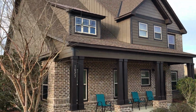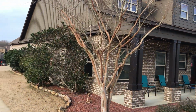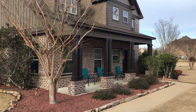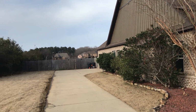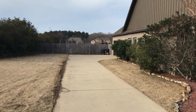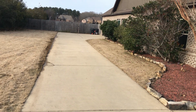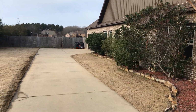I'm gonna walk around to the side, try to get you guys the full view of the outside. This home sits on almost a whole acre of land, as you see, all the way to these trees right there. We do have a fenced-in backyard, and yes, the driveway is actually that long and some. So let's go ahead and walk on around.